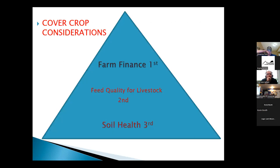So this is my pyramid. Everybody has a pyramid lately. And I thought, well, I've got to have a pyramid too. So this is mine. Number one is family financing. Feed the cattle the best possible forage we can get. And then the soil health is third. Soil health will knit in to the middle one with the diversity of forages and the best quality feed that they can have, and the livestock manuring all over the soil and urinating on them. So I think, keep it simple, stupid, with this kind of thing.